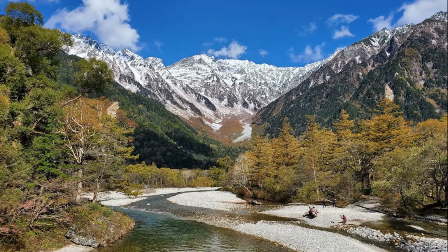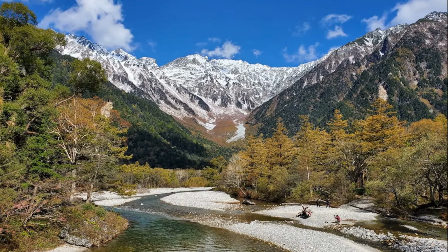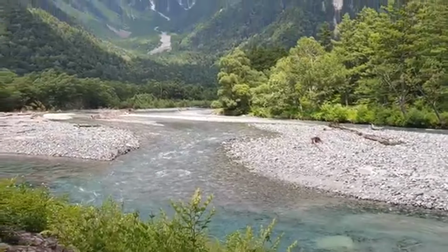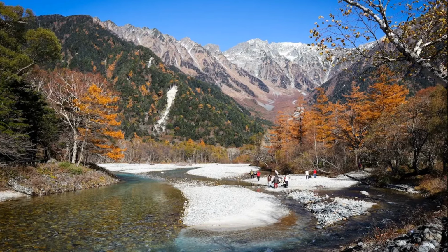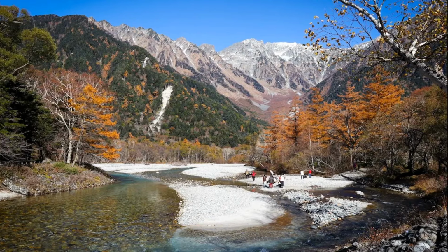For outdoor lovers, Kamakochi is one of the most stunning hiking destinations in all of Japan. Located in the northern Alps, it's filled with crystal-clear rivers, wooden boardwalks, and views of snow-capped peaks. The area is only open from mid-April to mid-November due to snow, but if your trip falls within that window, it's worth the effort to get there.